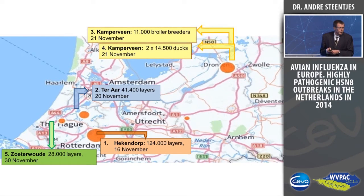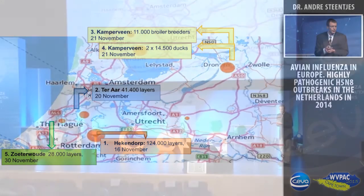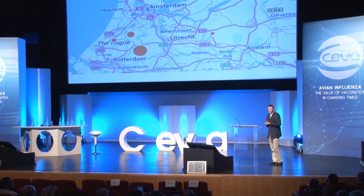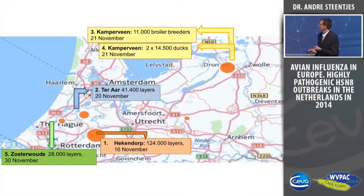By the way, we were very lucky because this first farm was in a less poultry-dense area. Within 1 kilometer there were only 2 farms which were negative, and within the 3-kilometer zone there were only 10 farms, of which 5 farms were empty. And that's luck when you start with this. You've seen the map of Holland, and you've seen that we have poultry-dense areas in the center of the country and in the south, and that there is a concentration in the eastern part. And the luck was that the first one, Hekendorp, was in that less poultry-dense area in the western part of the country, the wetlands of our country.